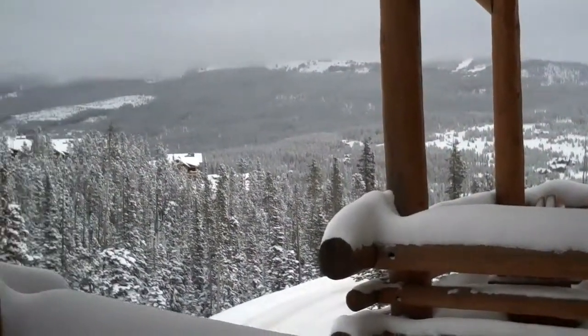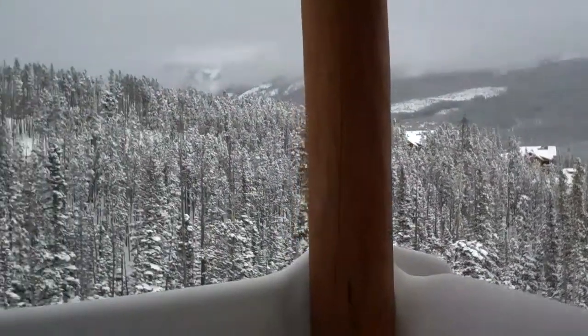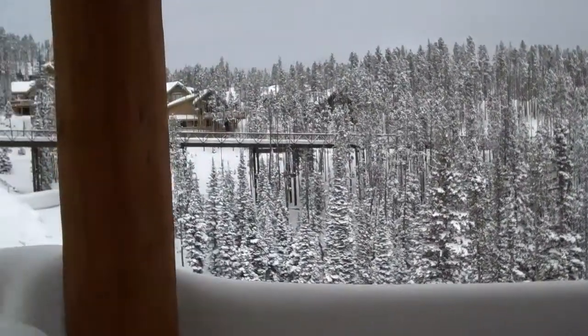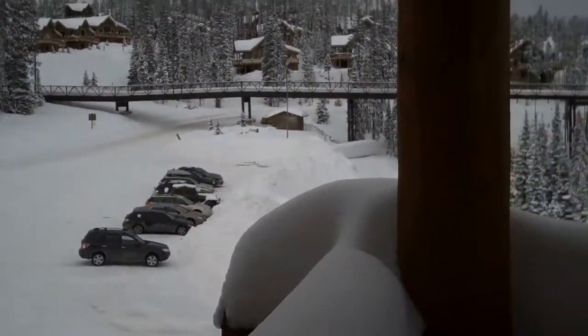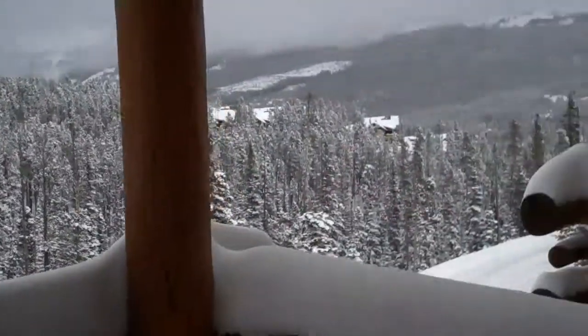Okay, these are the views out B2 off the deck. And you just catch, there's the skier bridge, and you catch a little bit of the parking lot right here, but not too much. Really great Spanish Peaks views.